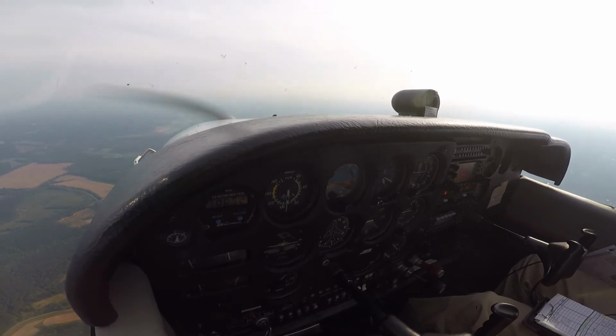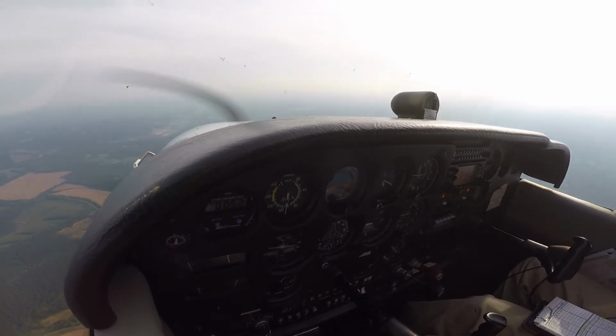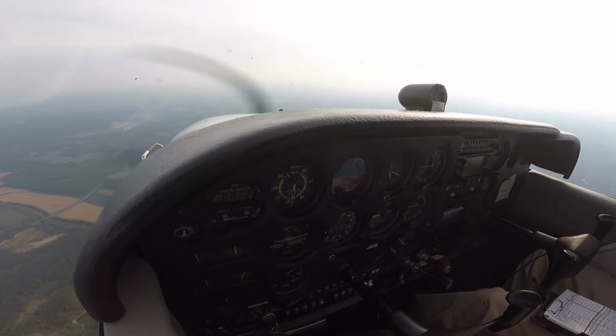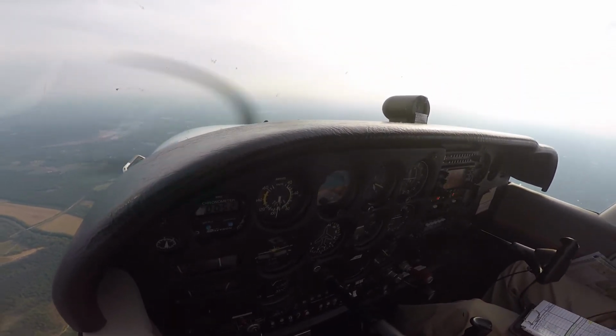All right, there's your bend in the river over there. So let's find your Meadowbrook. And then once we find Meadowbrook, then we'll call up Winston and then we'll tell them we're inbound.